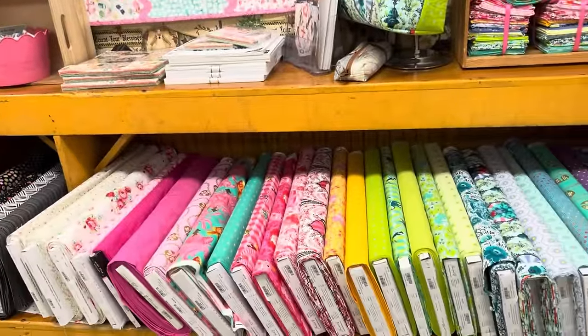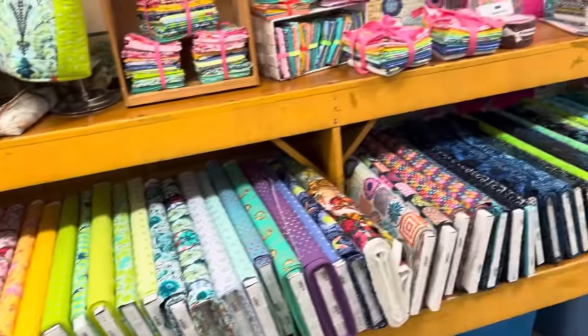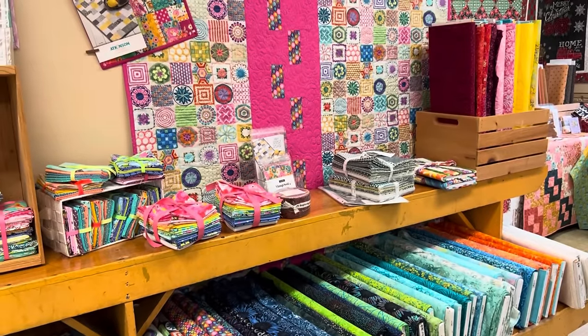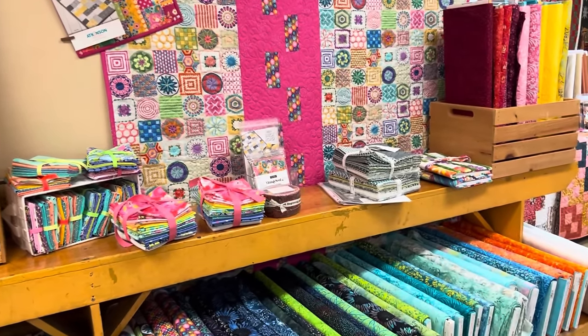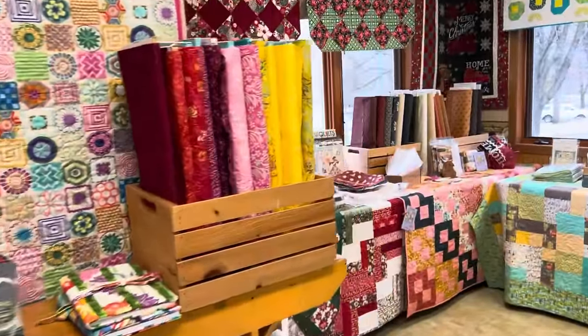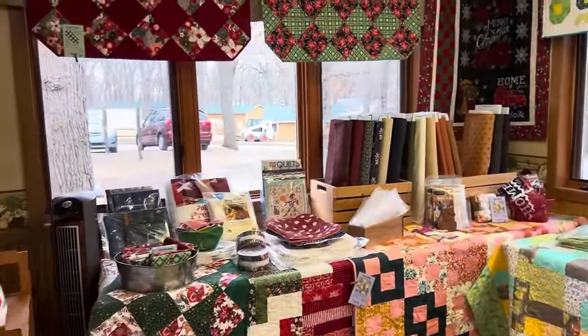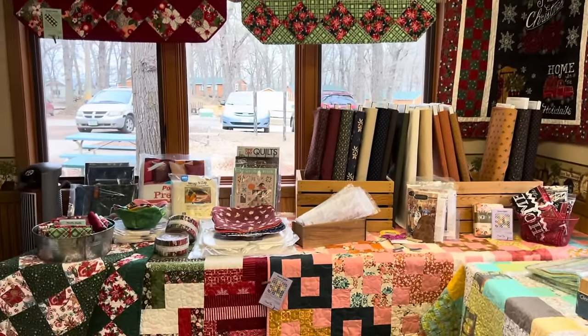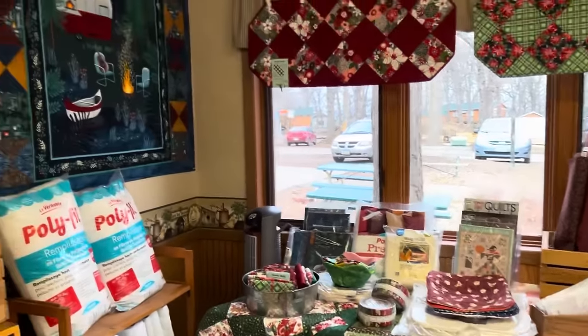And then we have our tulip pink fabrics down here and some batiks. We try to bring a selection of all the different kinds of fabrics that we carry. We don't bring everything because this is a little room, but we bring enough. We can find something for you. Back in this corner, we have a little bit of Christmas. And then we have this fun camping quilt.